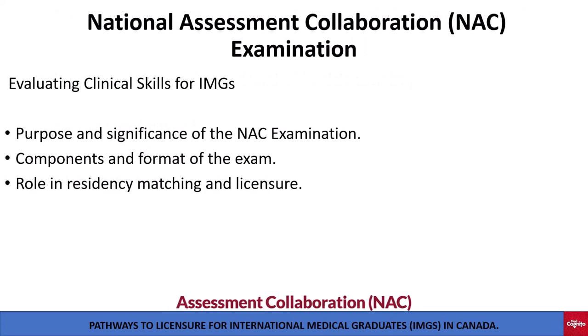The National Assessment Collaboration NAC examination is designed to assess the clinical skills of IMGs, focusing on their readiness to enter residency programs in Canada. The exam evaluates competencies such as patient interaction, data gathering, diagnosis, and management planning through objective structured clinical examinations, OSCEs.